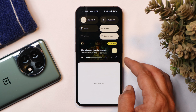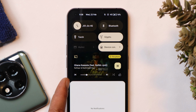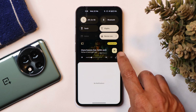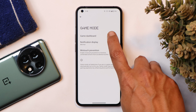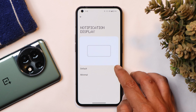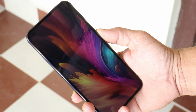Now you also get to see this new music tile from Android 13, but Google introduced that wavy stuff in the timeline on Android 13, but that's not the case with this music tile present on Nothing Phone 1. From here, you can directly access other audio devices. Now we do have Google's gaming dashboard, or you can say gaming mode, which now supports setting the notification display to minimal, or you can keep it as default. Now we get to see smoother animation when transitioning the display on or off.